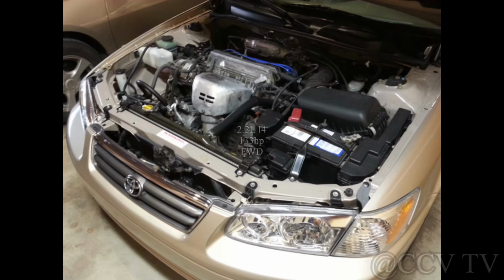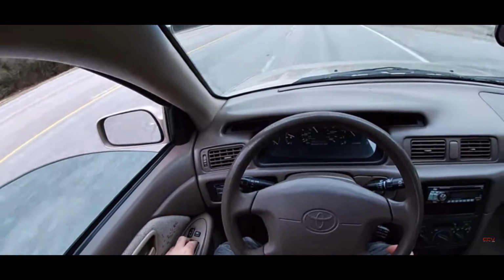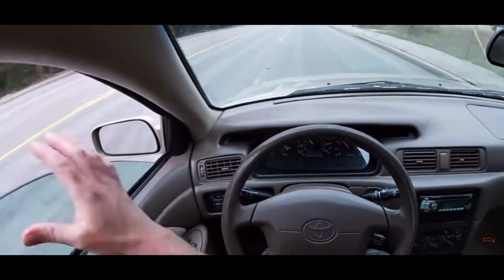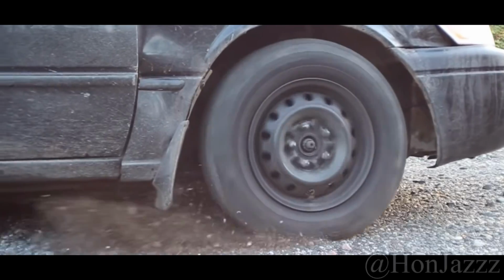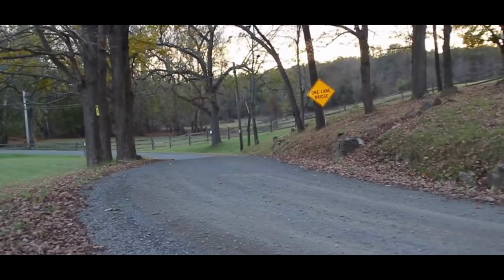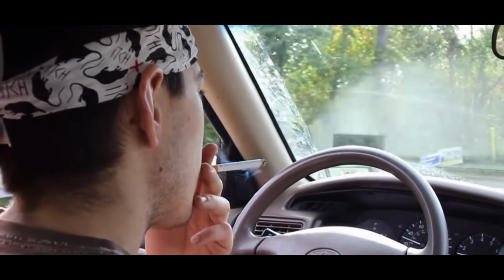They come with a 2.2 liter inline 4 that makes 133 horsepower, and sure, that's not going to win you any car shows, and it definitely ain't going to win you any races, but that's not the point. These cars got a very good 27 miles per gallon for gas mileage. Parts are absolutely dirt cheap if it ever does break, which probably won't happen since it is a Camry, and it has 4 seats and decent space for all your practicality needs as well.